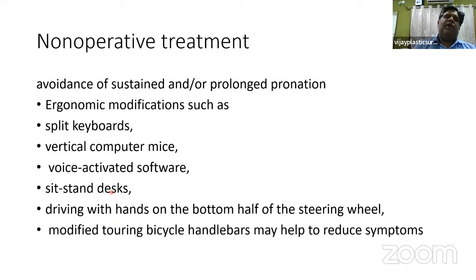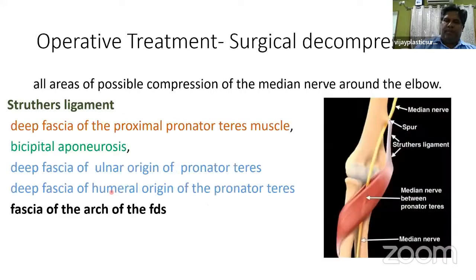Non-operative therapy here also includes ergonomic modifications, like avoiding forearm pronation by using split keyboards, vertical computer mice, voice-activated speakers, and driving with the hands on the bottom half of the steering wheel. But if they are not getting cured, then surgical decompression is the best method.